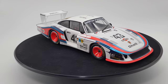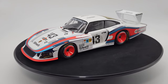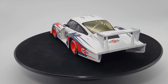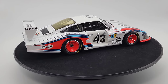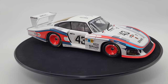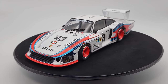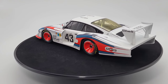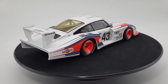This car was also popularly known as Moby Dick. The primary reason for that is the long flowing tail that you can see over here, and also its wide body, which made it resemble the famous white whale Moby Dick. So this car that we see here is a 1:18 scale model built by Solido. Let's take a quick look at this car and see how good or bad the details are. Let's dive into an in-depth review of this beautiful car.